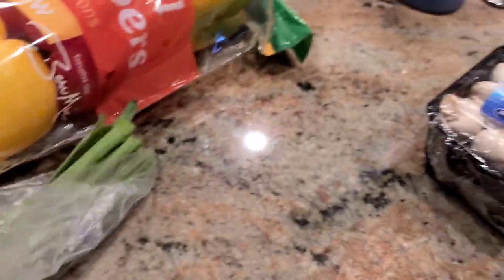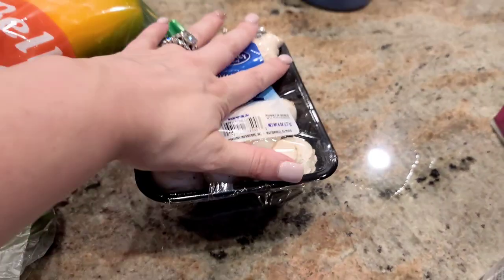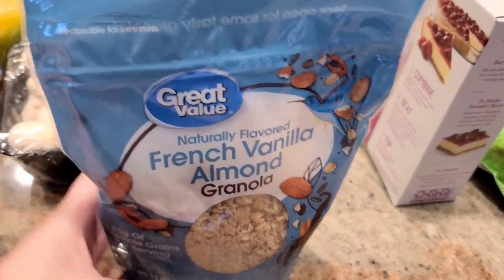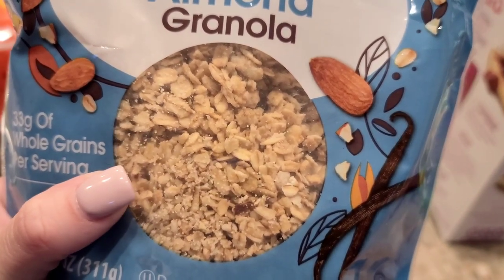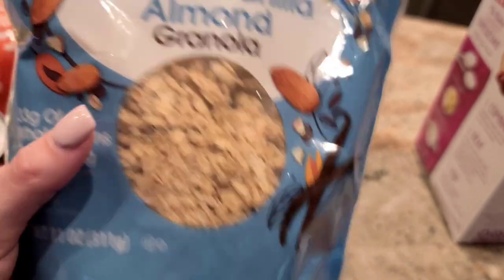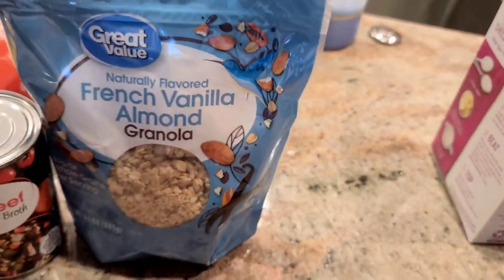Some green onions, white mushrooms, beef broth. This is French vanilla granola, but I noticed that it's very squished, crumbled. The kids like to have this in vanilla yogurt though, so I got them some more of that.